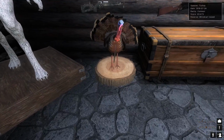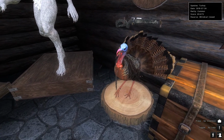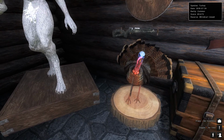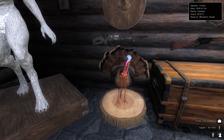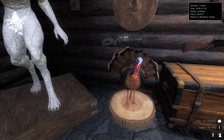So yeah, this is the best turkey I've ever shot, 69.6. I believe I shot 6 of them the week I shot this one. Or not 6, I shot 3. But yeah, 3 is still a lot in a week. That was lucky. I actually shot this one down by the lake on White Heart, and I shot him with the 17 from way up on that hill from the south of it.